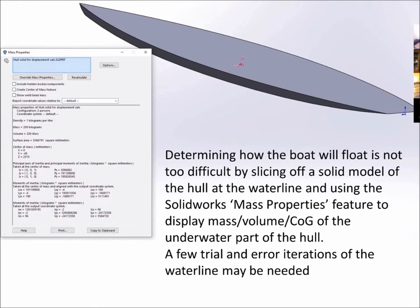Now that whole process can be automated. I believe you can buy an add-on to SolidWorks that will do that automatically in about a second or something, but I think it's probably not worth it. If you're only interested in something like a rowing boat that just sits in the water, you're not interested in its self-righting properties, because it won't self-right, as we found out. It's pretty quick to work the displacement and waterline out just by iteration.